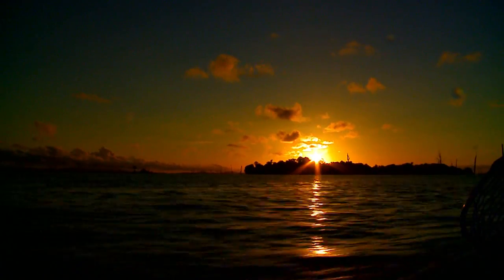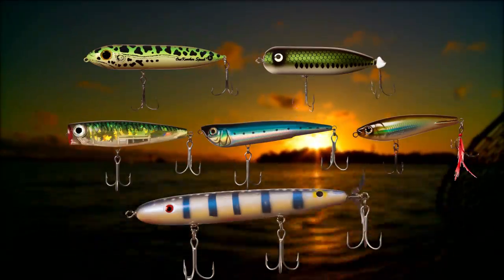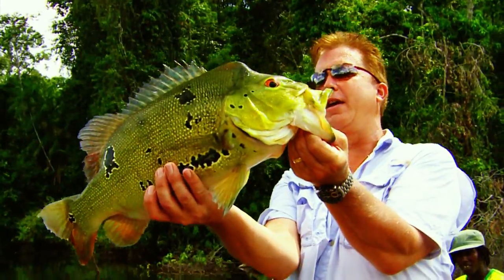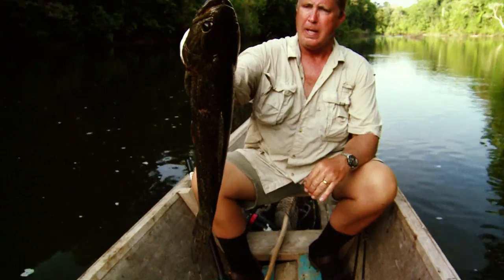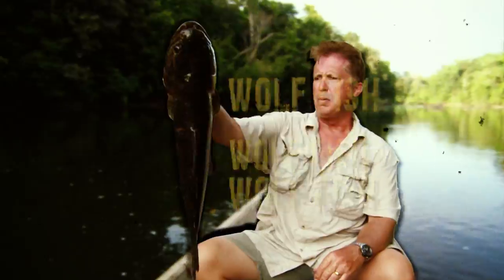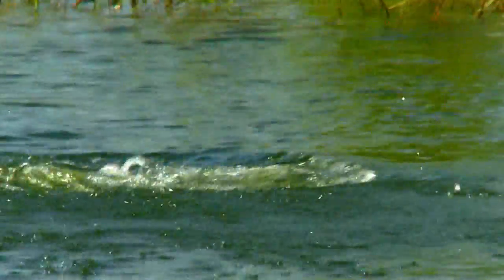To start the series off, we're going to focus on using lures to catch a variety of fish that are known to be aggressive attackers. Primarily the butterfly peacock bass, better known as the tucanari, and the wolffish, better known as the anyamara. No matter what size these fish are, the catch is always spectacular and gives a great fight.